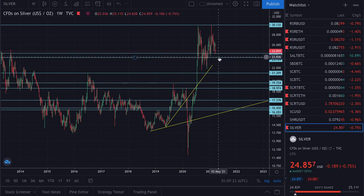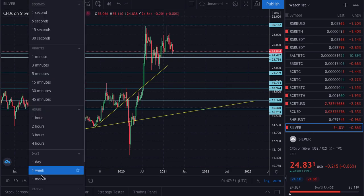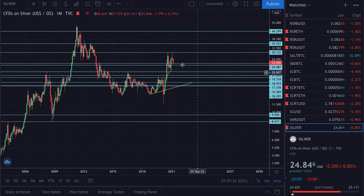If we do see a move down to 23.70, it's a level of support, and then we just continue in a sideways pattern for a little bit and sort of snake our way up, then your next levels, as I've been talking about for quite a while, the next level is going to be the big one at $35.